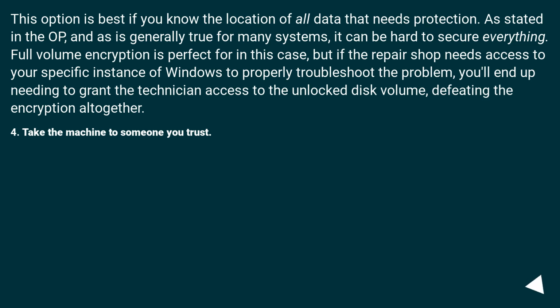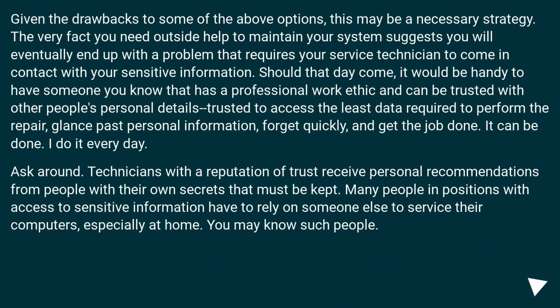4. Take the machine to someone you trust. Given the drawbacks to some of the above options, this may be a necessary strategy. The very fact you need outside help to maintain your system suggests you will eventually end up with a problem that requires your service technician to come in contact with your sensitive information. Should that day come, it would be handy to have someone you know that has a professional work ethic and can be trusted with other people's personal details, trusted to access the least data required to perform the repair.